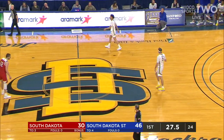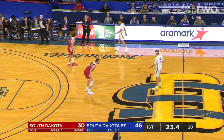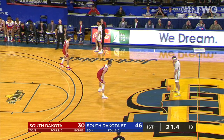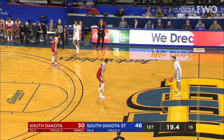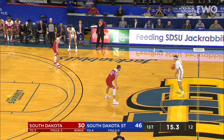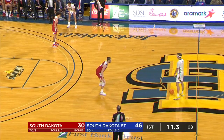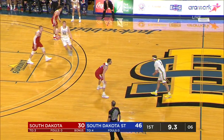I think South Dakota State will take the last shot, and actually the shot clock is about three seconds lower. That's perfect. As long as you take that shot with about one or two on the shot clock, it still gives you a chance to get to the glass and get a second shot opportunity. South Dakota State averaging 87 points a game, second now in the country behind Arizona.